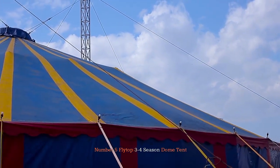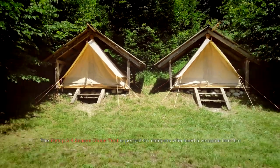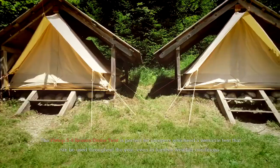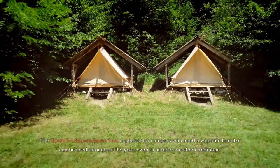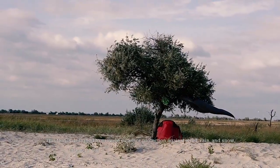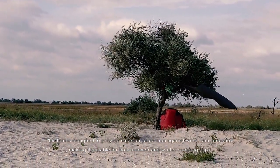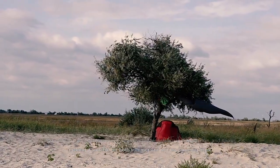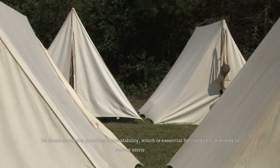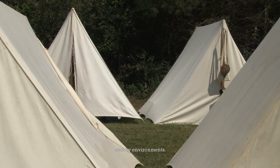Number 5. Flytop 3 4-Season Dome Tent. The Flytop 3 4-Season Dome Tent is perfect for campers who need a versatile tent that can be used throughout the year, even in harsher weather conditions. This tent is designed to provide superior protection against wind, rain, and snow, making it suitable for both summer and winter camping trips. Its dome structure provides extra stability, which is essential for camping in windy or snowy environments.